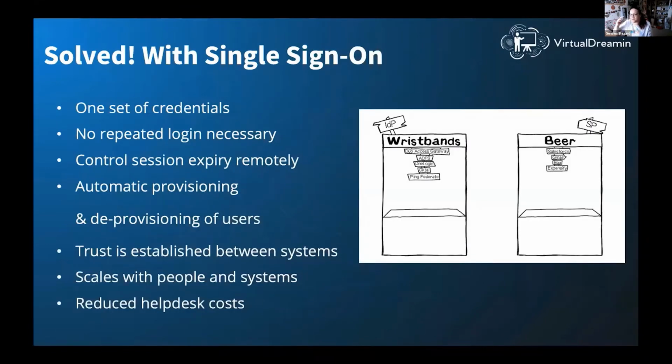So how can we help Secure Systems Inc? We can solve it with single sign-on. We give them one set of credentials. Woohoo! That single set of credentials means that they only have to log in once. It also means that IT has the ability to control all of the session expiries remotely. So if somebody leaves the company, they can expire their logins immediately instead of waiting, or never doing it.